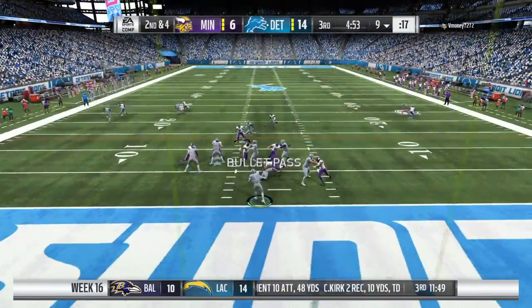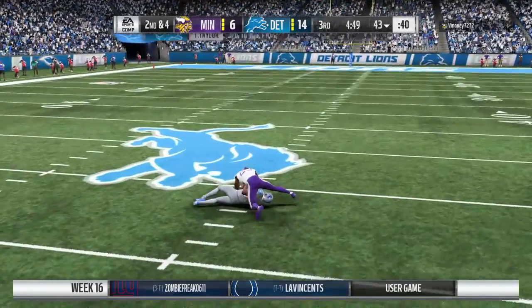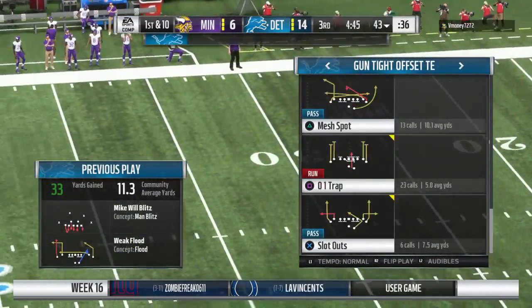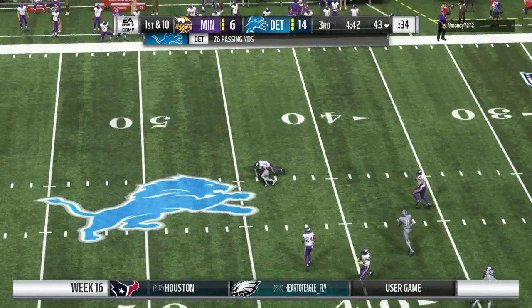Now Taylor to throw on second down. That's complete to Taylor. And they're going to get this beyond the 40 before he's taken down. A very nice pickup of 33 yards. We just saw him hit a big play there on a deep post.